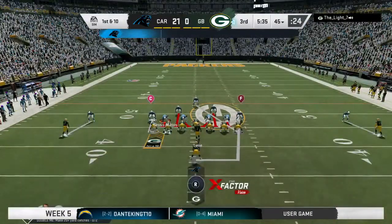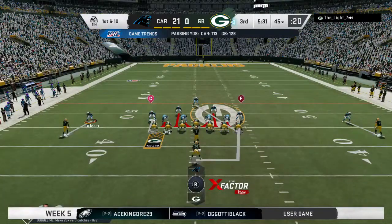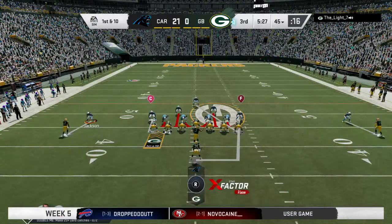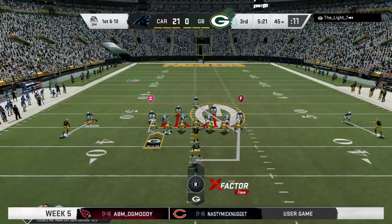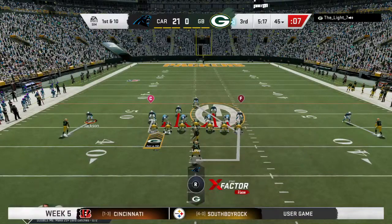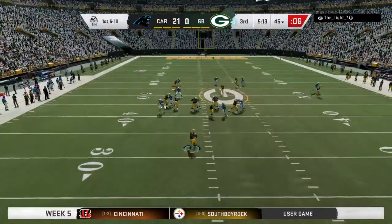Yeah, because right now you're down big, you're being shut out. Let's see if this is the drive that kind of kickstarts them. 57 to Mike. Check hot route. Hot. 57. Mike. On 1st and 10. Love.